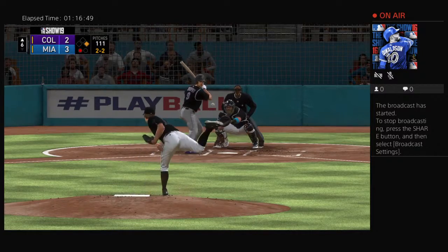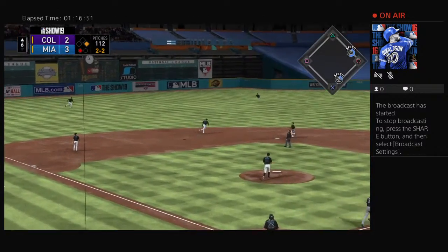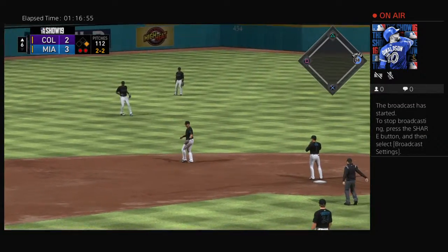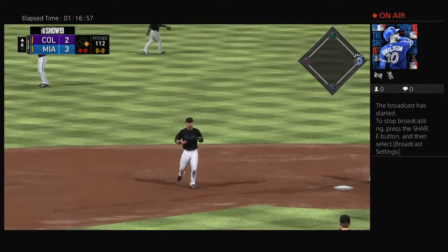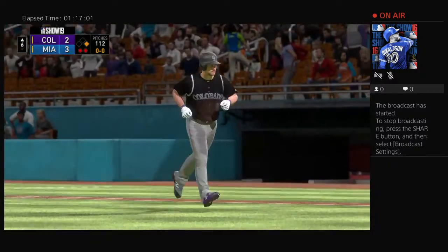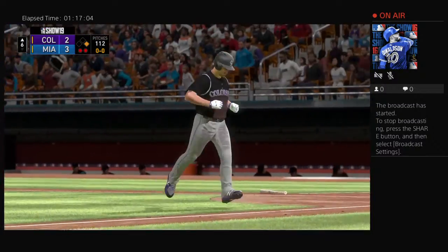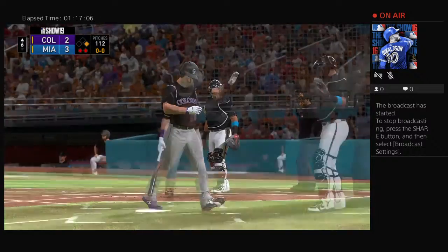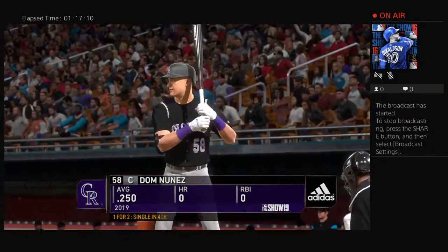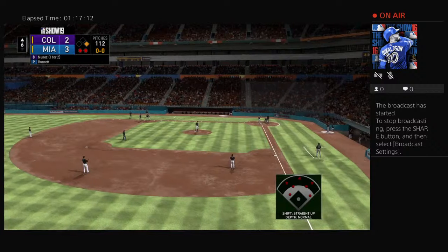The 2-2 one more time. Had him off balance a bit as this is skied into short left center. Floyd comes on and makes the catch in shallow left for out number 2. Now batting, number 58. Digging in and looking for more, number 58. 1 for 2 on his line so far in the game.